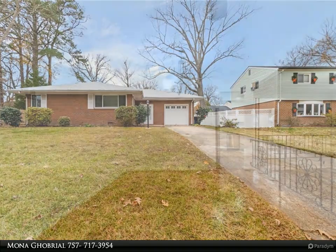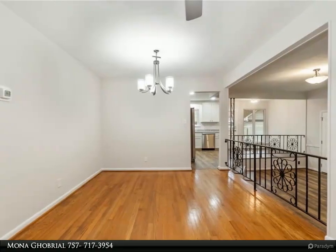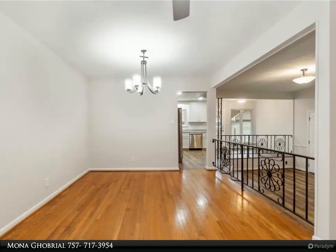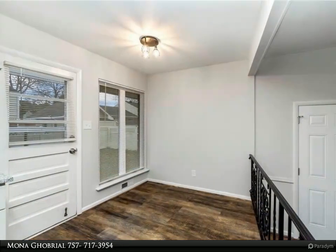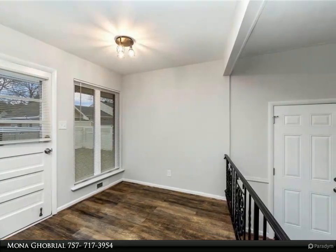Adorable brick ranch with open floor plan and desirable Thalia Manor. Brand new eat-in kitchen with white cabinets, stainless steel appliances and granite tops. Luxury vinyl flooring in kitchen and den and hardwood floors throughout the rest of the house.